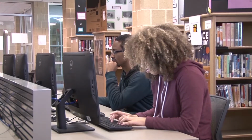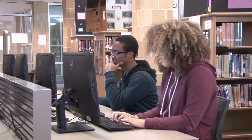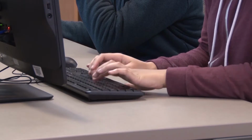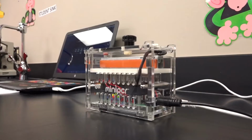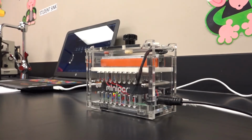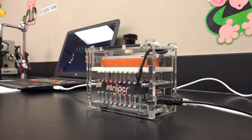At Stafford High School, one enterprising teacher managed to get her students a sneak peek at something only college students may use. This is a polymerase chain reaction machine, or a PCR machine. What does it do? Advanced biology teacher Camille Merck tries to explain.